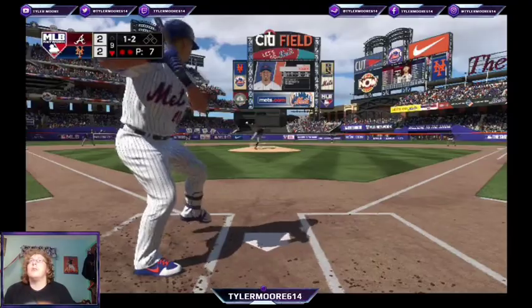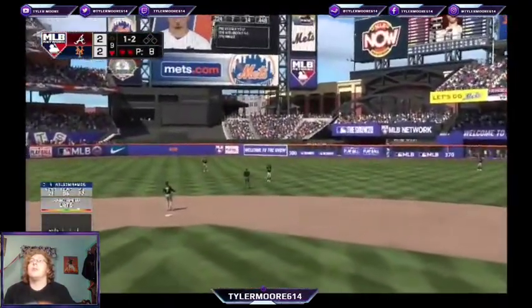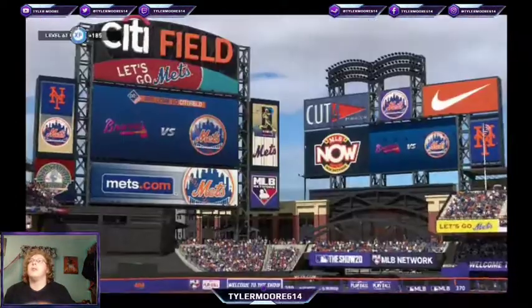Here's the 1-2. And he pops it up back behind second base. Albies has got it, and the side is retired.